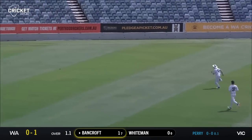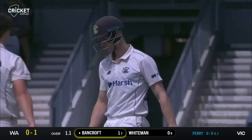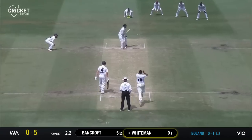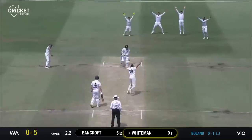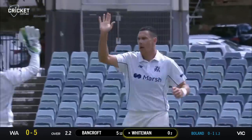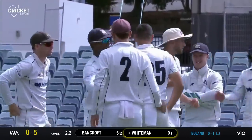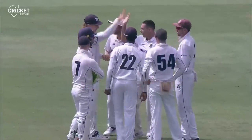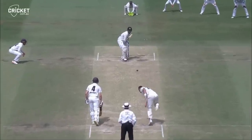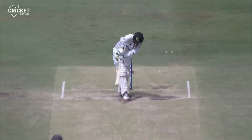Runs. Yeah, through the gap there. Drive, square drive, and it races away. The new ball on the bowling green. First boundary to Bancroft. Big appeal from Scott Boland. Finger goes up. First one down for WA, and it's Scott Boland who gets the breakthrough. WA skipper Sam Whiteman sent packing for a third ball duck. Just held its line. That is a lovely ball.